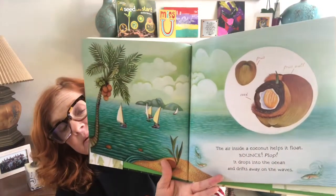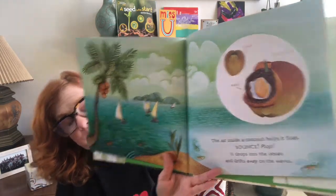The air inside of a coconut helps it float. Bounce, plop, it drops into the ocean and drifts away on the waves. If it sank, there would never be any other coconut trees elsewhere.